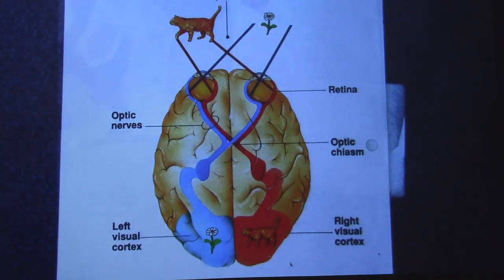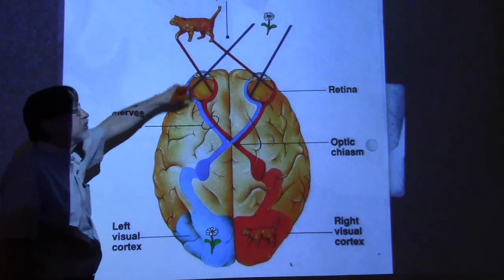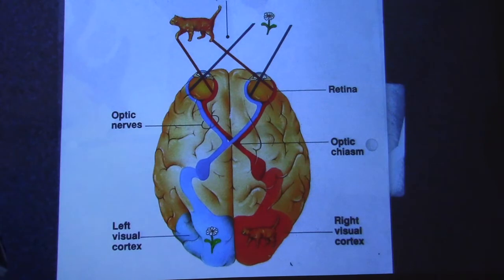Point with your left hand to what you saw. The left hand's connected to which hemisphere? The right hemisphere. So the left hand is going to point to cat. Right hand, what did you see? Point with your right hand.